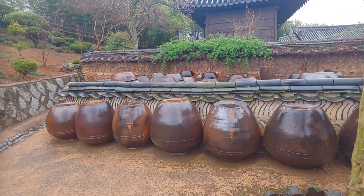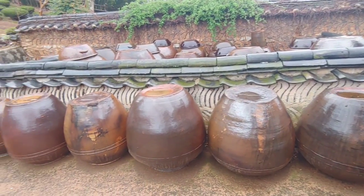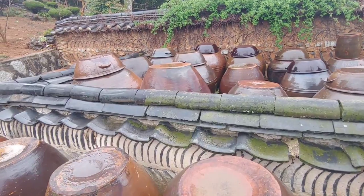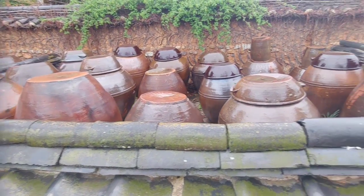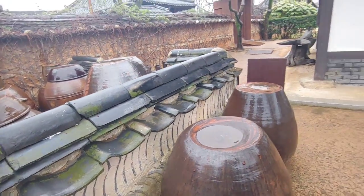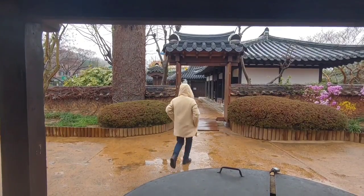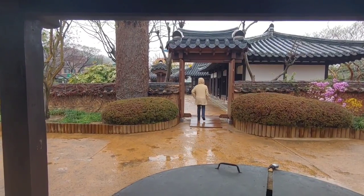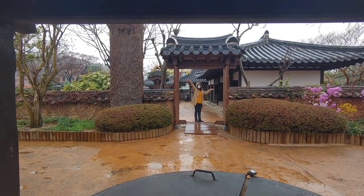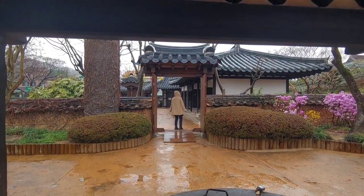And these jars are for kimchi and beans. They preserved them during winter. Long time ago, there was no refrigerator or freezer. So when they made their food, they used the jar, and some they buried under the ground for preservation. In winter, foods are frozen, so it's almost like a freezer.